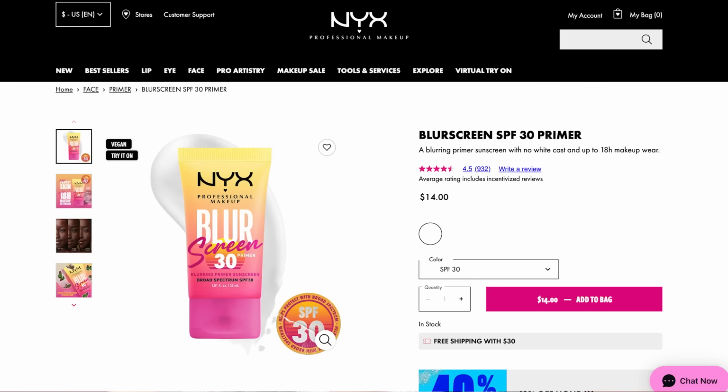Literally the only primer that I have with a sunscreen in it is from NYX. This is an SPF 30. It never broke me out. It didn't clog my pores, which is a big issue that I typically have with primers that are heavy on the SPF end. This is Revolution Pro.